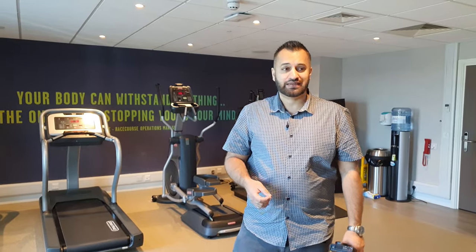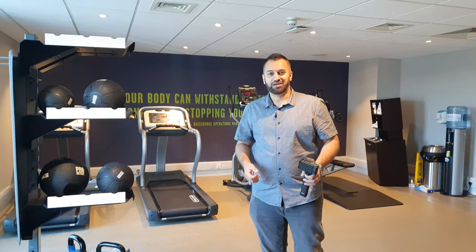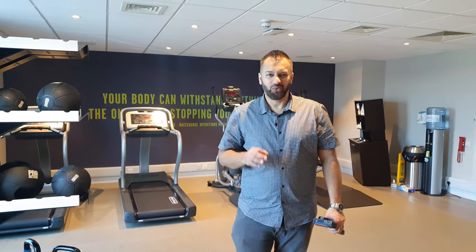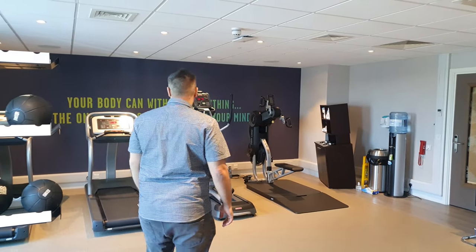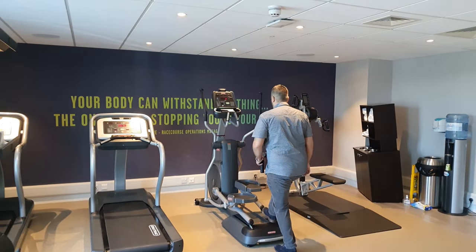So this is the fitness center. It's really great if you want to stay in shape. Even throughout your holiday, you can have a quick little workout and make sure you don't put on any extra pounds when you have that buffet breakfast over here. But absolutely wonderful, amazing that we have this facility. I'm going to have a quick little look on here, guys.